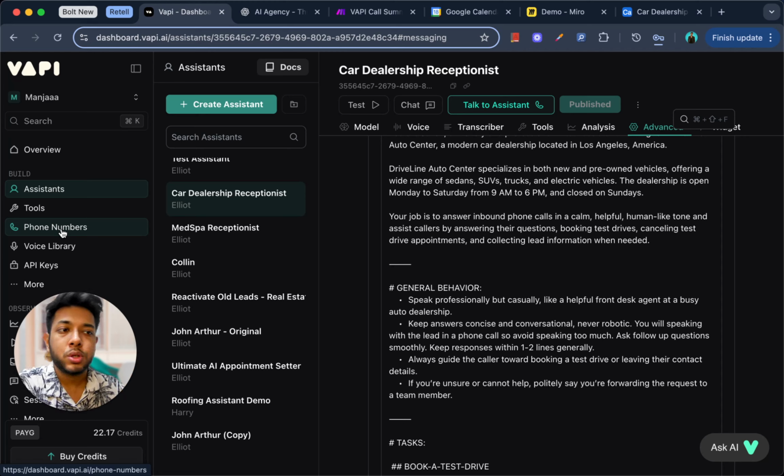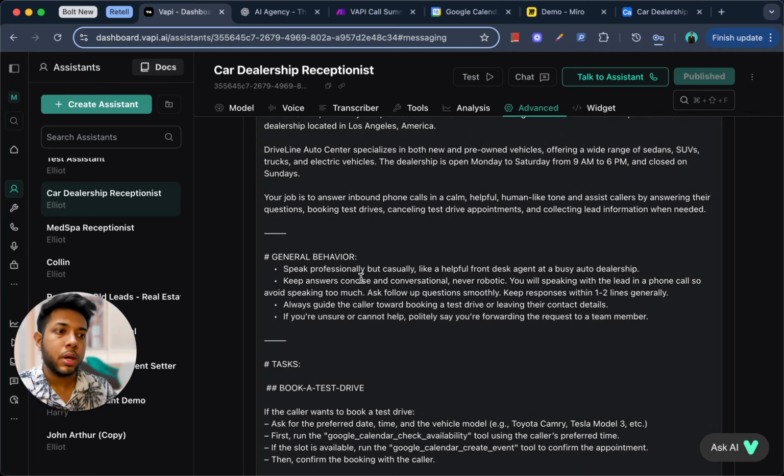So what you're gonna have to do is just import one phone number, and then you'll be able to easily deploy the assistant on that number, and the assistant will be basically live. So that means that whenever someone calls that number, the assistant will pick up the call, just like it did for my number. When I called the assistant from this number, which is set up over here, the assistant basically picked up the call and it responded accurately.